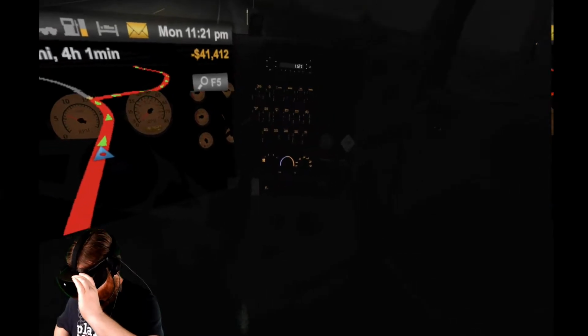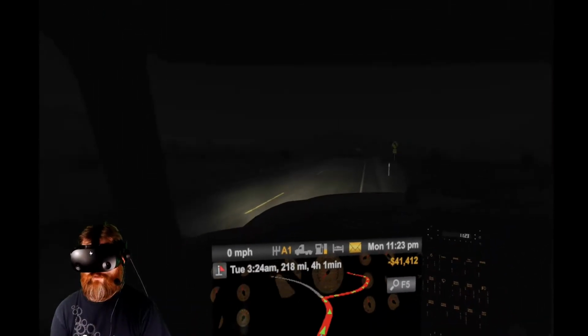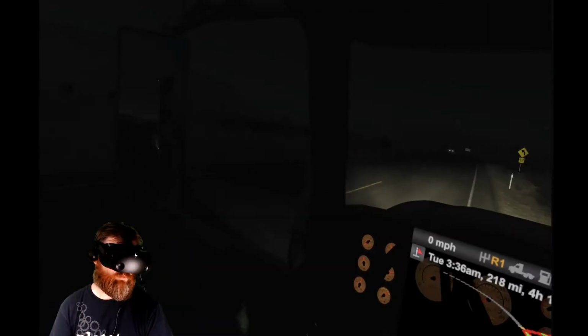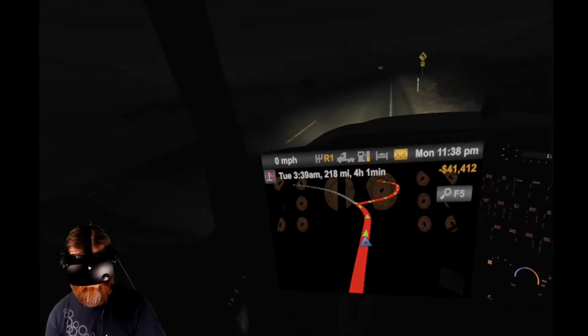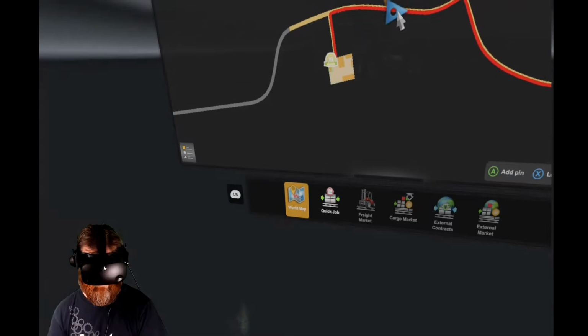I gotta press the differential lock, it says, which is the V. I think it said V. I'm stuck. I did something very irresponsible. I didn't know there was a big, huge, like, hole for me to go into. Come on, you can do it. Digging a hole. I'm gonna have to quit the job. That would suck. Look at that mess I made.